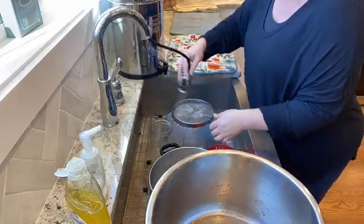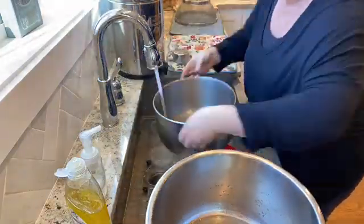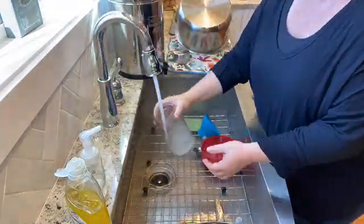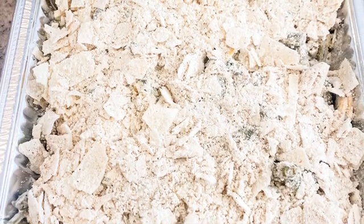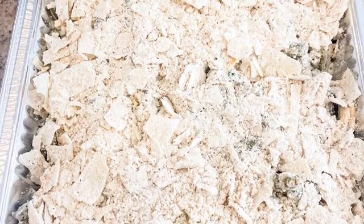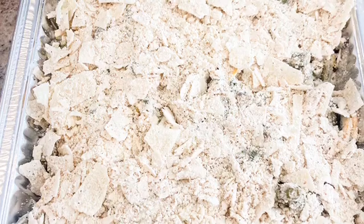I actually like washing dishes by hand, and it feels so good to just clean in between recipes rather than having a giant mess to clean up at the very end. I tried a new green bean casserole recipe this year. It was from Trim Healthy Mama, and instead of cream of mushroom soup, you use mayonnaise, heavy cream, onion powder, salt, and pepper, and then you top your casserole with baking blend, Parmesan cheese, and some sliced onions.